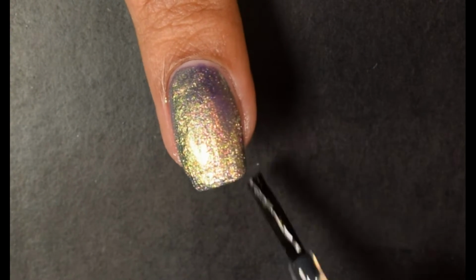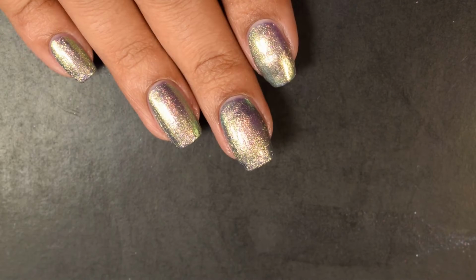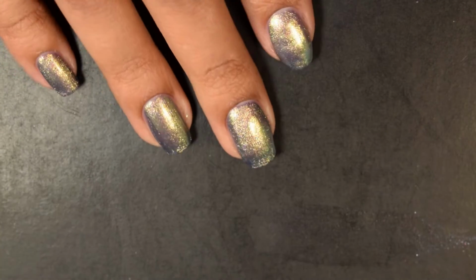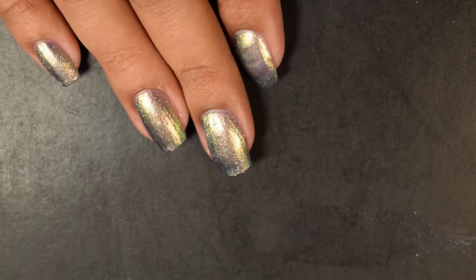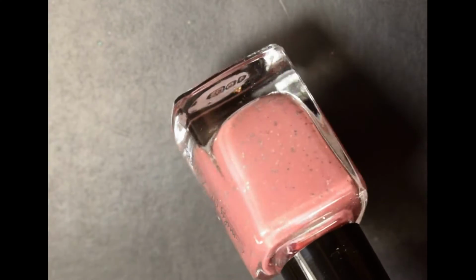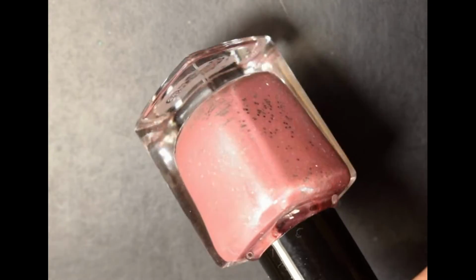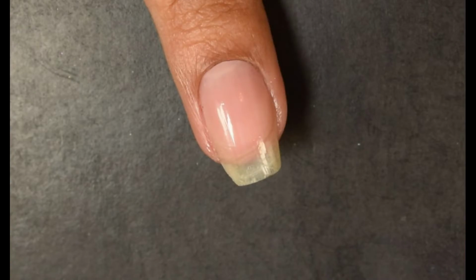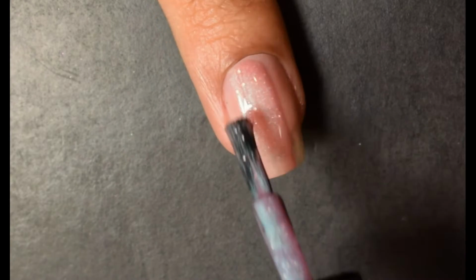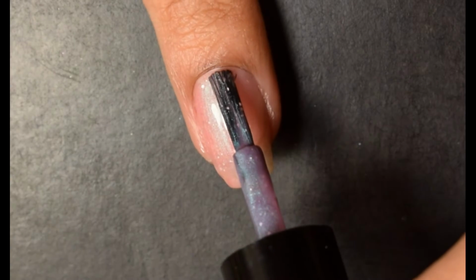I cannot even. Formula feels a little bit on the light side. I think most people are going to be just fine between 2 and 3 coats. On the second coat here, I felt like I had perfect opacity and I didn't need to go any further than that. The formula is on the light side to where if you do have ridges or any noticeable damage to your nails or anything like that, you'll definitely be able to see it. So in that case, I would say you'd need to go to 3 coats. Otherwise, I think most should be fine at 2 coats.